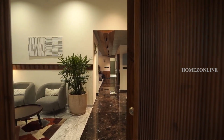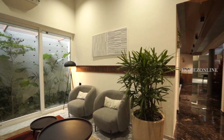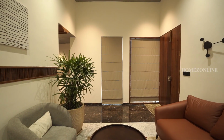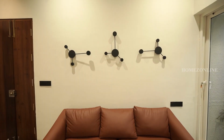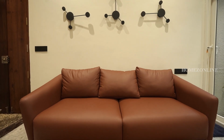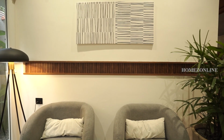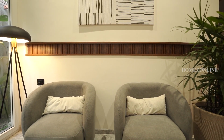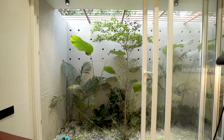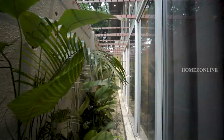As we step inside, we are greeted by a stylishly furnished and beautifully designed sitting room. The color combination used in this area gives an attractive look, and stylish wall decor is also used. There is an alluring garden area. Beautiful plants are planted here. It gives a soothing view.